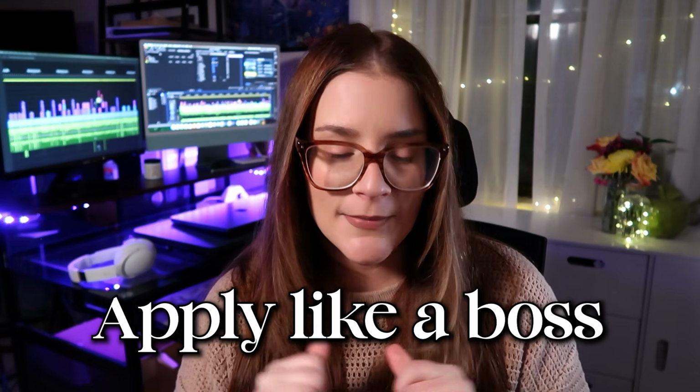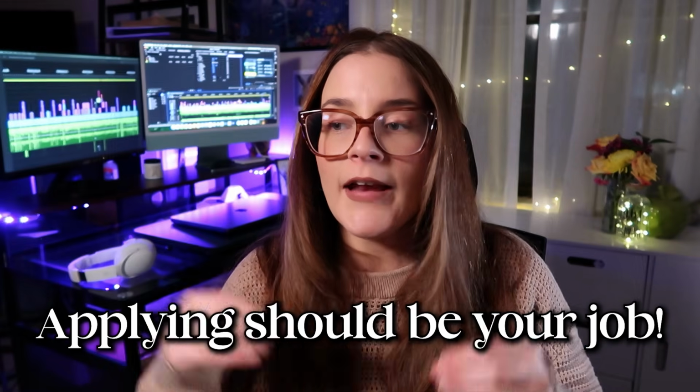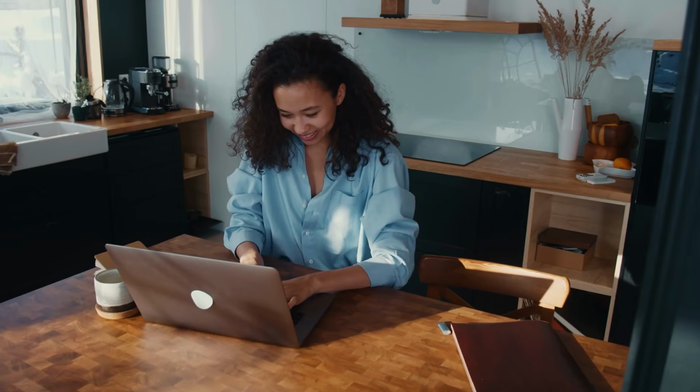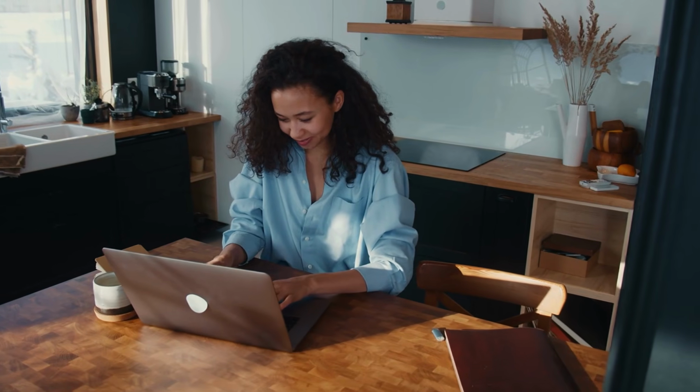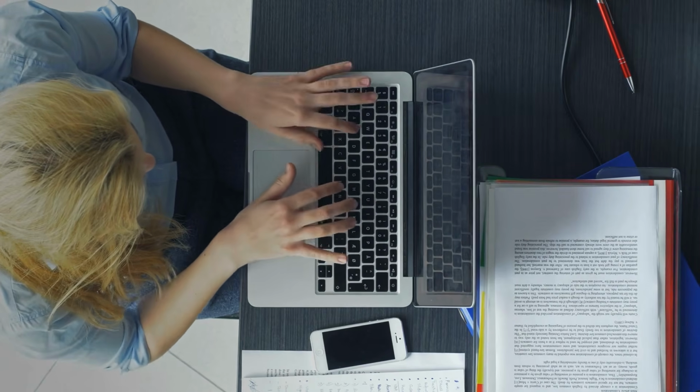Apply like a boss. I've said it once, I've said it 1,000 times. If you're looking for work, then applying to jobs should be your literal job. And part of that includes putting time, effort, and quality into every application. You want to read each job description thoroughly and tailor each application to fit that job description.